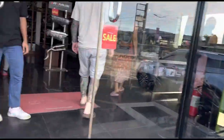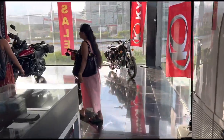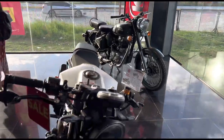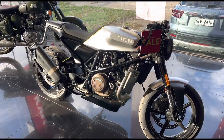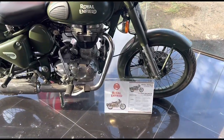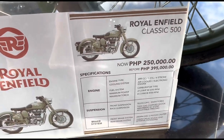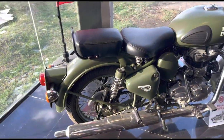So come in, welcome. So they've got a few. The old Royal Enfield over here. What is this thing? Oh, 701 Husqvarna. That's a trick looking bike. I've seen one of these in Dumaguete, but the Royal Enfield Classic 500. It's 250,000 pesos. So there you go. Classic 500. Looks like an old Matchless that I used to have.